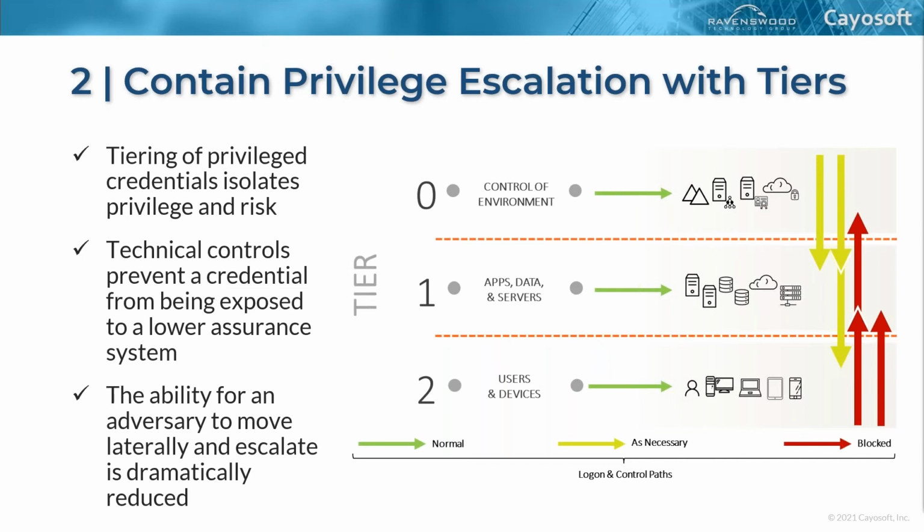Starting from the top, the last thing we ever want is to see a tier 0 account, which would be a domain admin, for example, touch anything in a lower tier, because we assume those lower tiers are compromised. So if a server in tier 1 or an end user device in tier 2 is compromised, and a highly privileged account like a domain admin touches it, it gives the attacker the ability to capture those credentials and escalate their privileges. At that point, it makes it much easier for the attacker. If they can capture a tier 0 credential, a domain admin credential, that's typically game over. They've made their way into really anything they want.